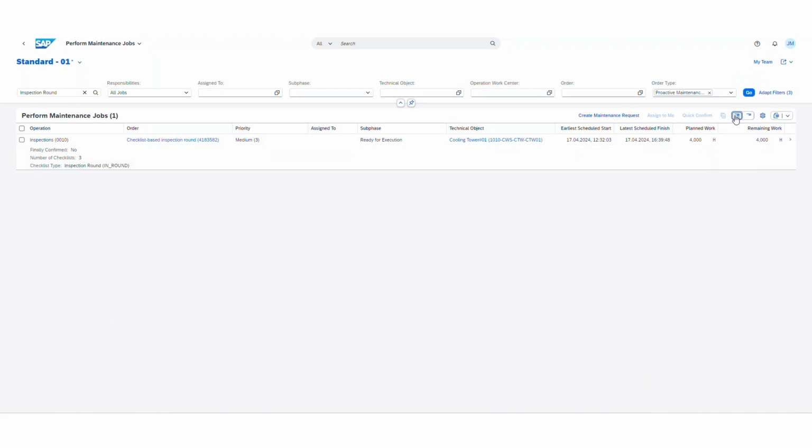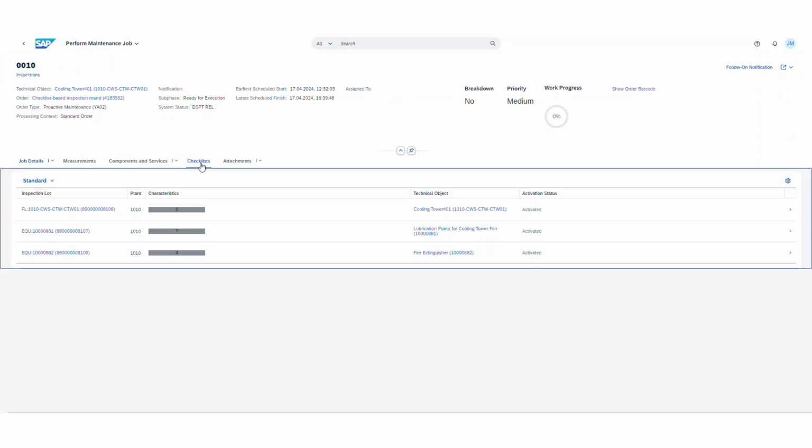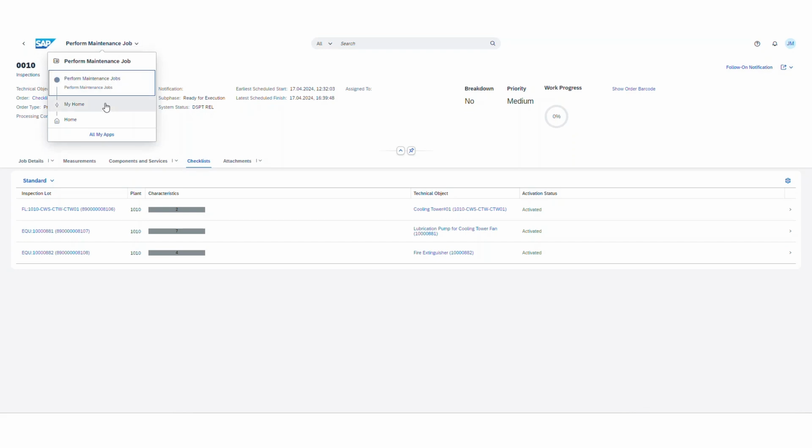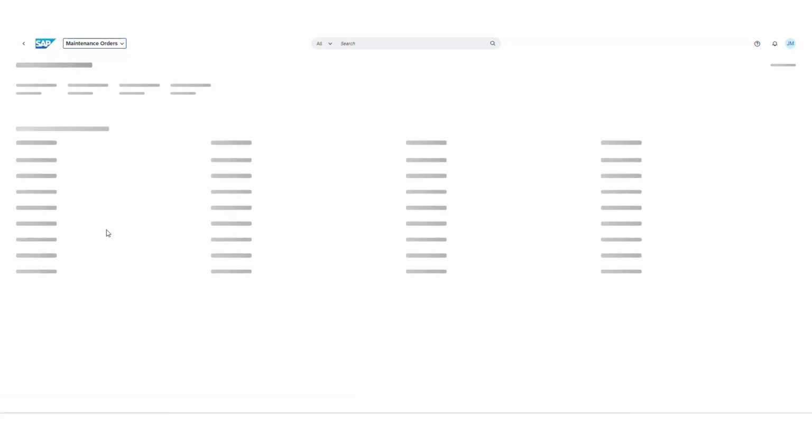We have assigned several columns. For example, the amount of checklists, 3 are assigned, and we see also the checklist type. And here in the details tab for the checklist, you see 3 checklists, which now the technician can pull up to work on. This was the first way, and the second way is using our output management functionality.